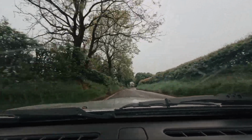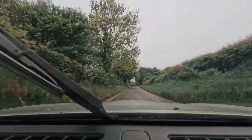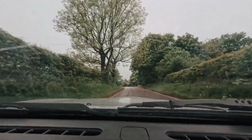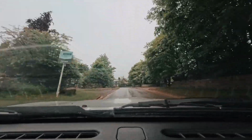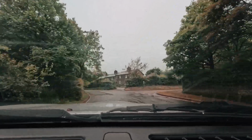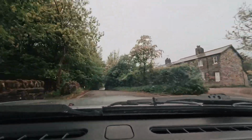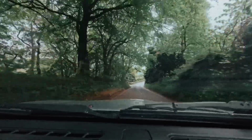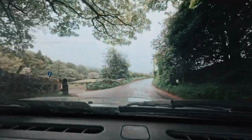So we're just heading into Edale now, and just make sure you stay on the road, don't turn off. The right hand turn is there for the Moreland Centre and the car park. We're not going up there, they're all dead ends. All roads lead to Mantor, so just stay on this road.